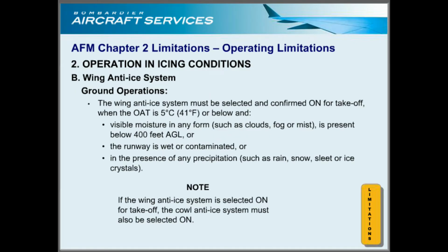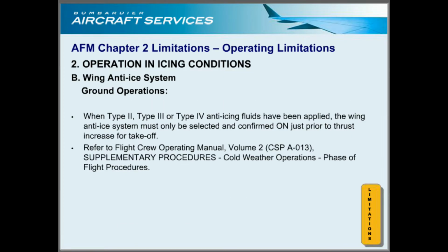This AFM limitation consolidates the definition of icing conditions with the need to operate the wing anti-ice system during ground operations. The note states that if the wing anti-ice system is selected on for takeoff, the cowl anti-ice system must also be selected on. This note does not require that cowl anti-icing is on for taxi, just for takeoff. This AFM limitation reinforces that Type 2, Type 3, and Type 4 anti-icing fluids must not be heated by the wing anti-ice system during ground operations.